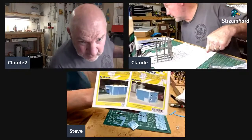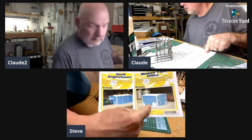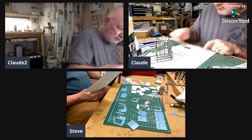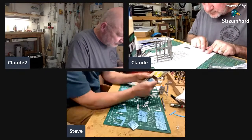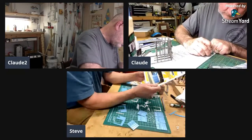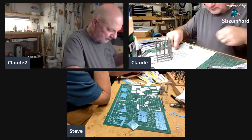What is it? Show it again. That's the single stall engine house, and that's a two-story crew office. That looks like it's made by Rick's Products. Who makes this thing? Rick's. But I like the fact that a lot of it's interchangeable, and I'm going to make it one building. Oh, that'd be cool. Which I think I can do. I don't think I can do it in 2 hours.